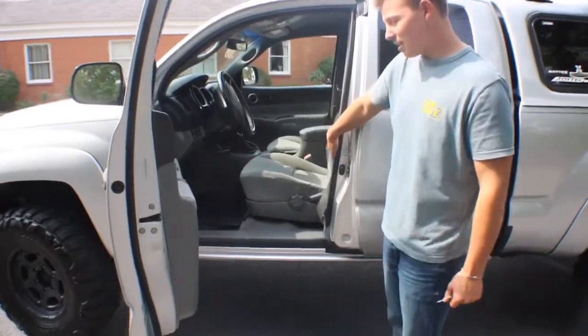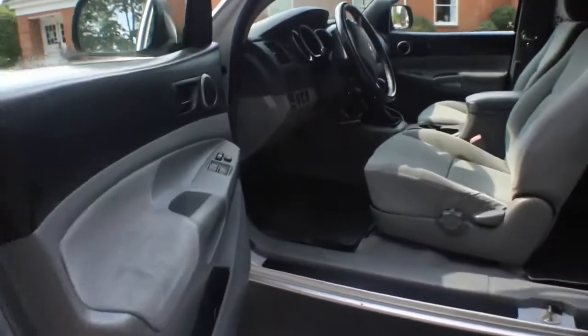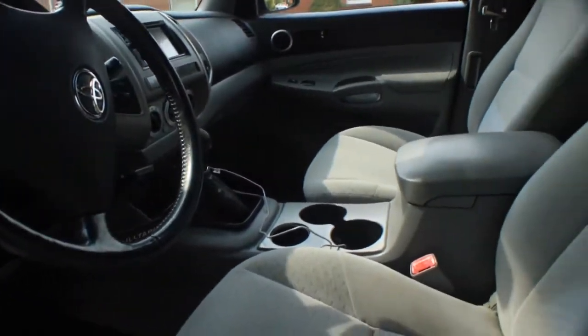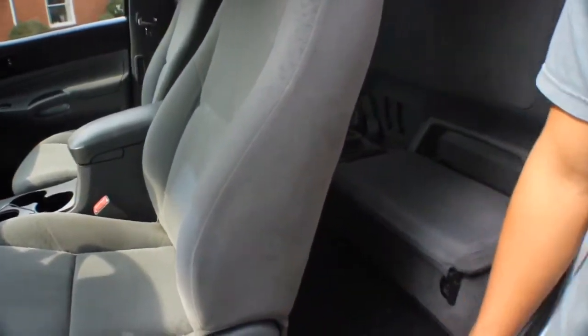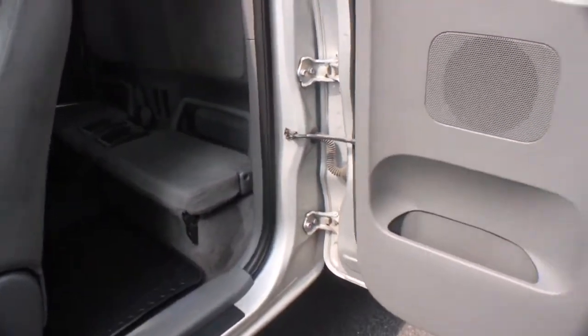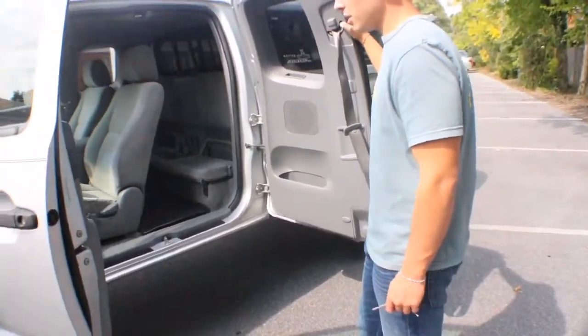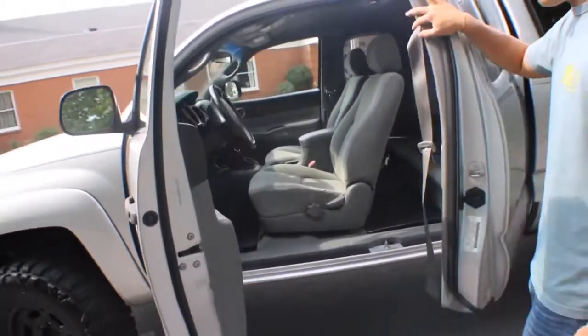Alright guys, so this is the inside here. It's a 5-speed manual. I put a touchscreen in it. It's Boss audio. I got the bench seats back there. So yeah, pretty clean inside. Everything's pretty stock. Other than that, the speakers are all stock.